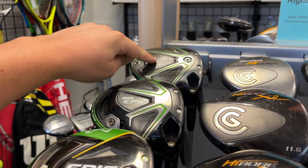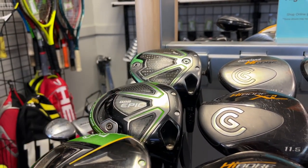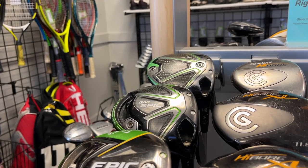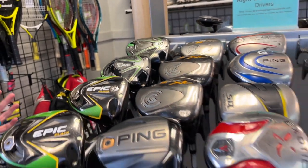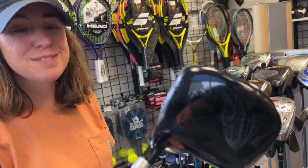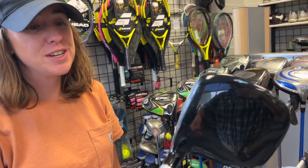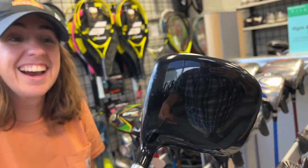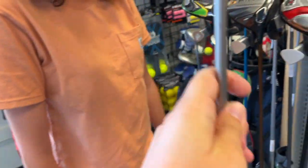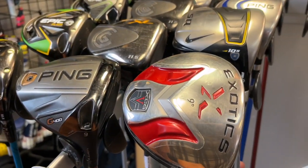Whenever we see the Rogue, the paint wears off, but this one's like non-existent. I don't know what's up with Callaway's lettering or printing or something like that, but it always wears off. Oh, you got a Nike Mach Speed SQ. It's my favorite of the square drivers, although it has a very loud sound. You need earplugs for that. But of the square drivers, the best looking one, which isn't really saying much. $110 on that one. An acquired taste for sure.